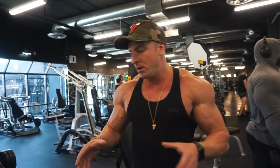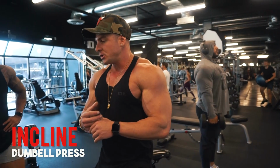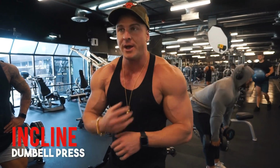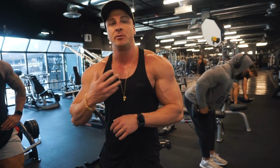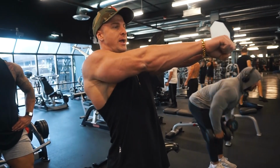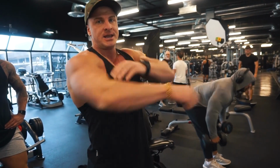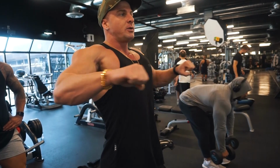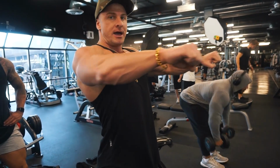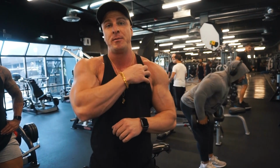Alright guys, so we're now onto incline dumbbell press. We're doing a bit of a partial press. So the reason I do a partial press is so I can keep the tension and the stress on the pecs the entire time. So you'll notice when I do this, I don't go right the way down and right the way up. Because when I go right the way up, I basically just lock out and take the stress off my chest. So I go right the way down, get a good stretch, and I only come up to about there. This is using that partial range of motion to keep the stress on the upper pecs.